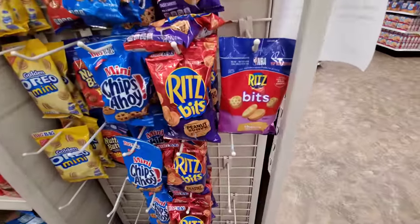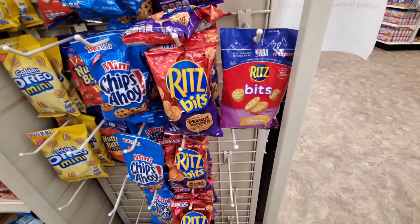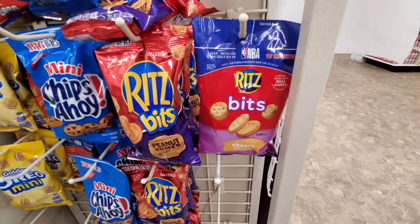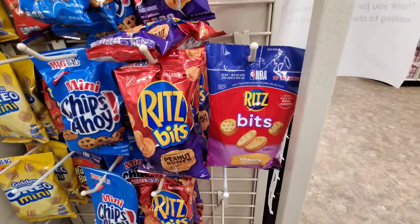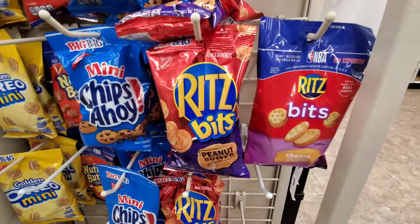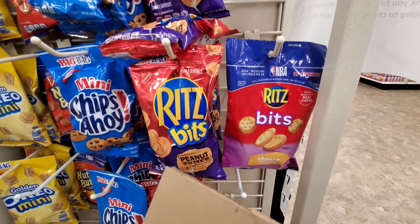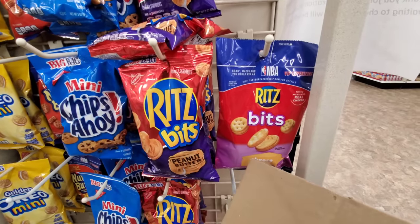Now, I'm a fan of the Ritz Bits cracker sandwiches, especially the ones with cheese. And I thought they didn't have any more, like they were completely sold out. But they almost are, but they got one bag. But look at the difference in this new bag with the NBA logo up on top. Sure, it's a promotional thing, but is that how their new packaging is going to be compared to this one on the left? Like it lost its personality. These ones are bold, the one that says peanut butter. Now, it would say cheese on the cheese ones, but they went from that to that.